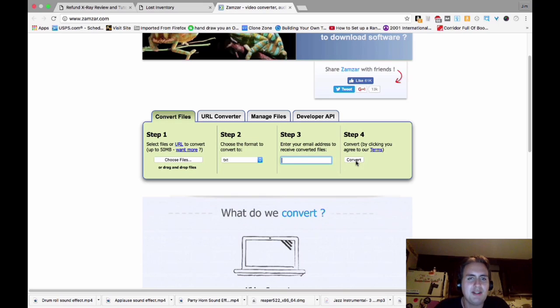And it's going to email you a text file version of the docx file, which is going to open no matter what computer you use, whether you have Word or not. So that's the way to get around if you don't have Word installed.